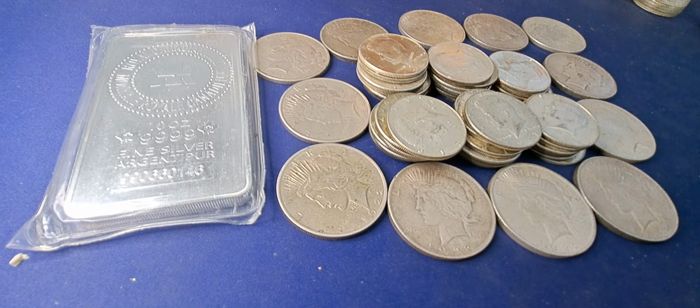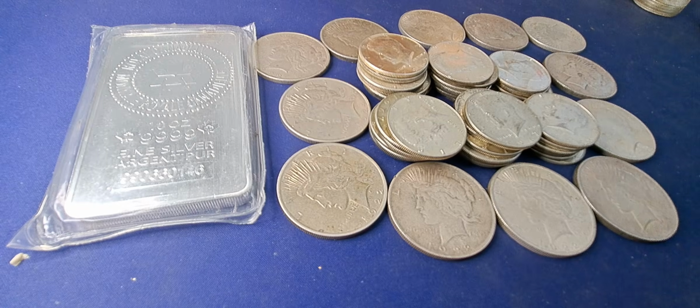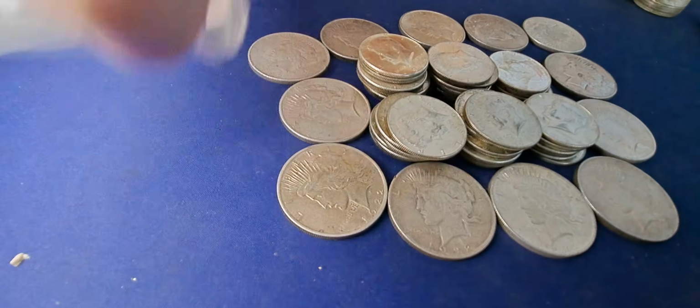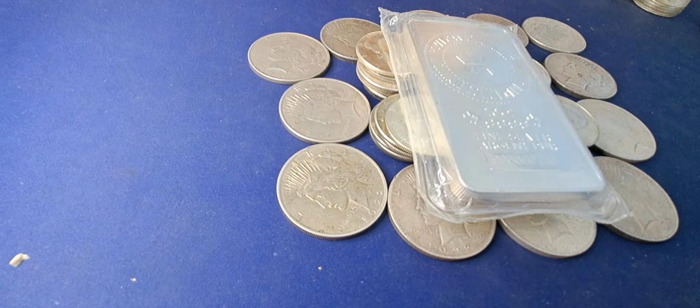Earlier last week, I was going to mention this, but we got tied up at the shop, and I kind of forgot about it. Then I remembered. I saw one of these on eBay as well. It was a 10-ounce Canadian Royal Mint bar. But it was not just any 10-ounce Royal Mint bar.